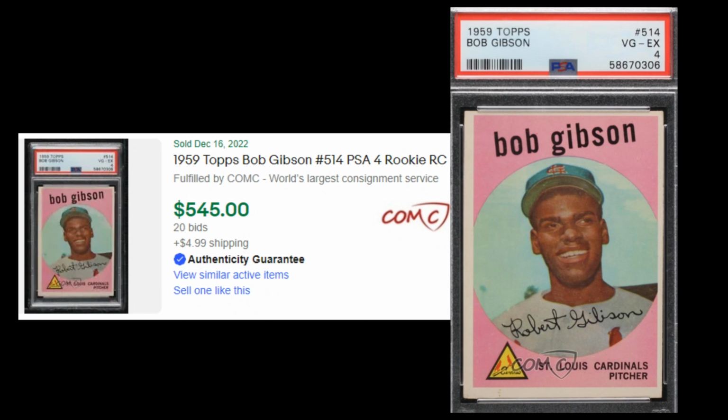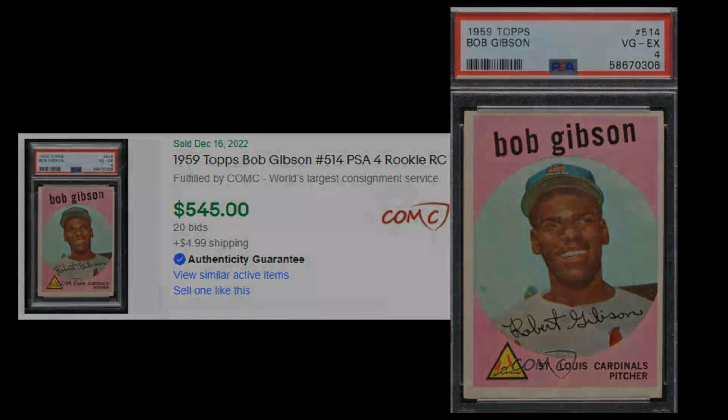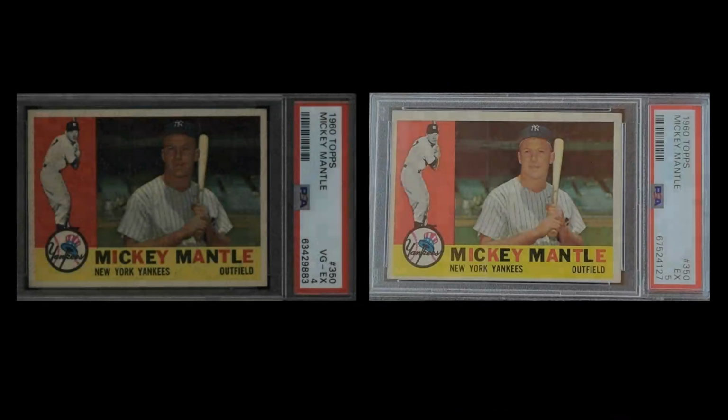It sold for $545. I'm sorry, it sold for less. So this one's a 4 instead of a 3. Much sharper corners. But the centered one with the lower grade sold for more. That tells me that people out there seem to prefer centering, regardless of the grade, regardless of the corners. They want a centered card.